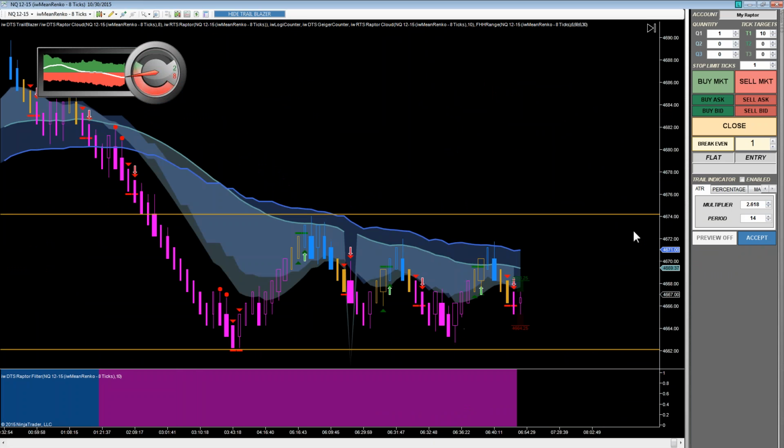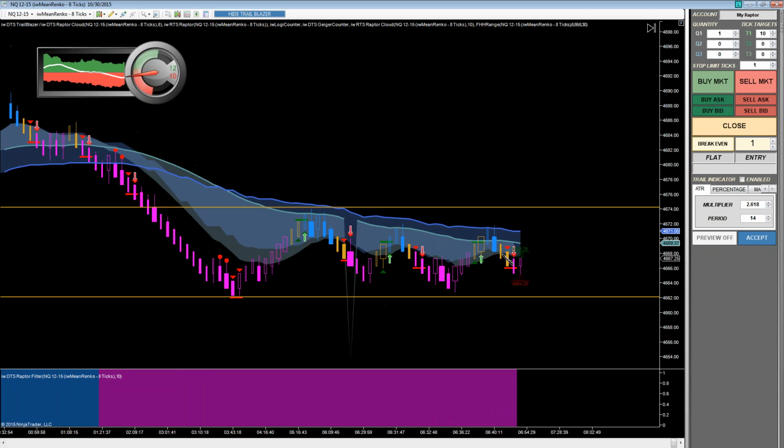Anything we take inside, now that we know we're inside a trading range, is going to be riskier. So ideally, we want to let it break out, retest, and then look for a signal. That's the safest thing to do.